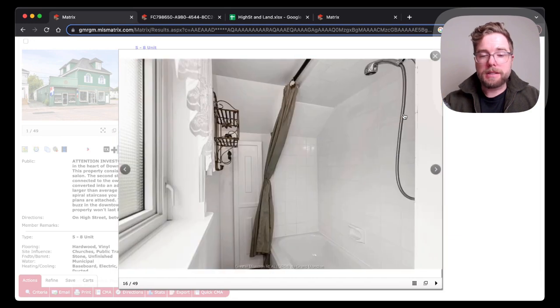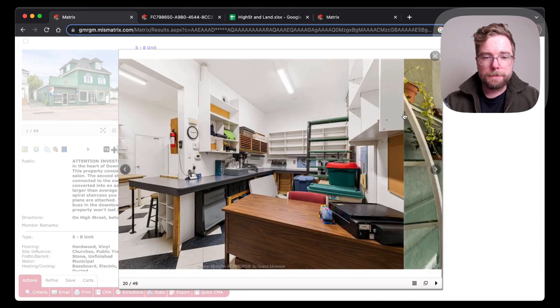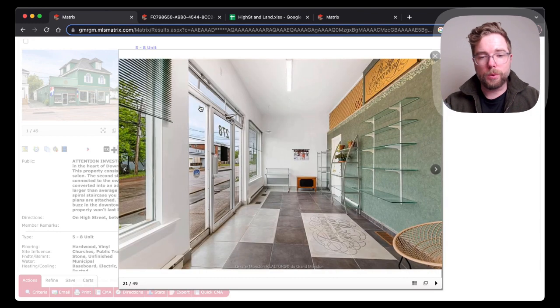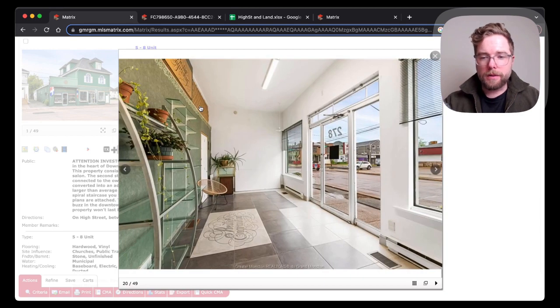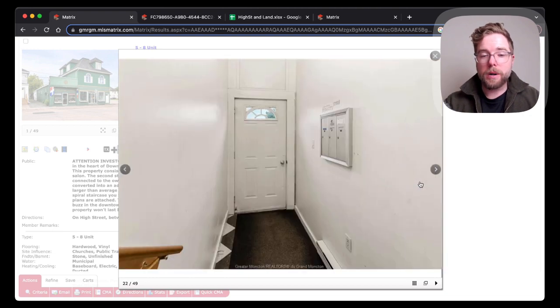So uncovering some of these details, it looks like we're moving from a residential space into a commercial type space. Okay, it looks quite big. Okay, one thing I'm noticing here is this does not look like a full wall. So perhaps there's the ability to make this a little bit bigger. So I'll make note of that. It looks like these are just big plate glass windows framed into wood. So I'll make note of that. That could be something that has a cost down the line that I want to be aware of.